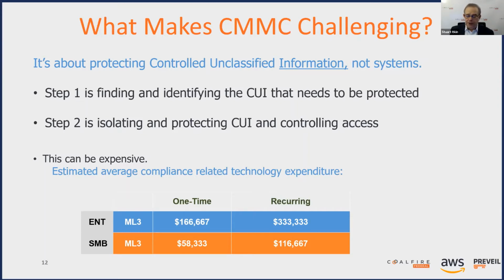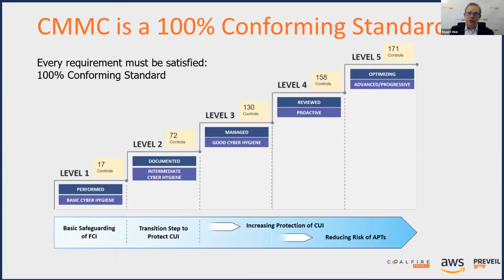Second thing that makes CMMC challenging, if we go to the next slide, is that it's a 100% conforming standard. Every requirement must be satisfied in order to be able to pass CMMC. And I'm not going to go through this slide in detail, only to point out that Level 3, which Orly referred to as the minimum level that an organization handling CUI needs to be certified at, involves 130 practices, and an organization needs to have policies, procedures, and plans to be able to support each of those practices.